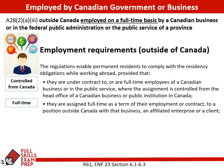But if you take a look at the last little section of this point here, we also have an affiliated enterprise or a client. Now, one of the cases you're going to read just at the bottom of this lesson, and that case is named OBRA, deals with exactly this. They need to maintain connection to that Canadian business. Now that is essential.